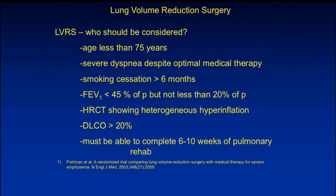But what they found was that those that had a heterogeneous distribution of COPD. So who are those? You guys have seen them before. The ones with the big blebs in the upper lobes. If we could go in and cut those out, we're taking out stuff that's not working anyway, and we're allowing the stuff that is working to re-expand, fill that space, and now you've got a nice rounded hemidiaphragm, and now you can breathe.